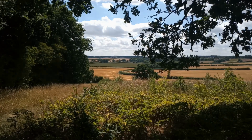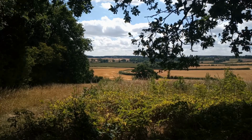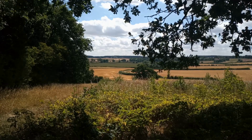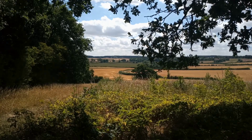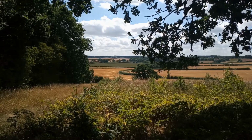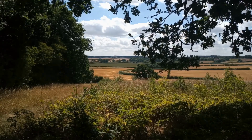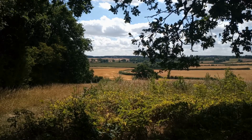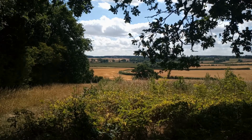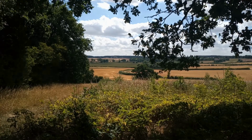And so is the set-aside area, a permanent set-aside area by the looks of it, which is in front of us. There's some developing goat sallow, and there's some young ash trees starting to come up. Bit of bramble underneath this oak here. Lots of long grass and lots of fabulous nectar-bearing knapweed. This is an absolutely beautiful spot.